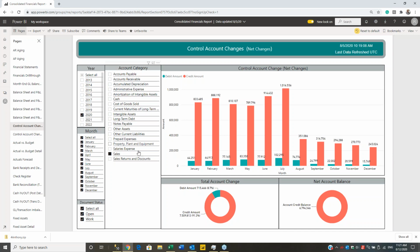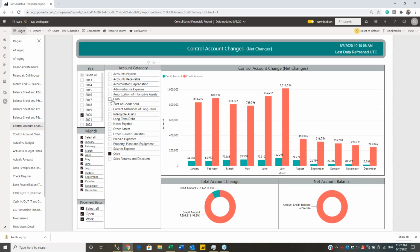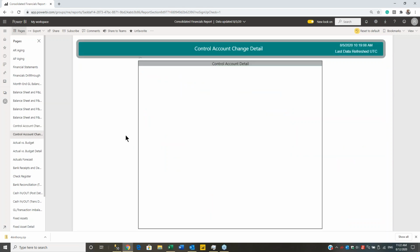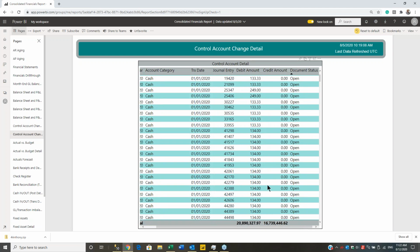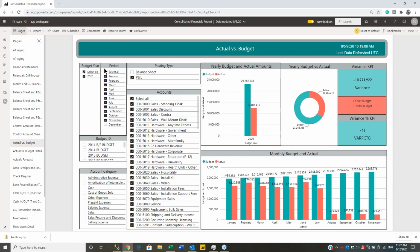And we're on sales. If you click the very next form, it's going to give you the detail underlying all of these account category changes. And there they are. It's smart enough to know we were looking at sales. So if I change this to cash, it's going to remember all of these settings in the detail. Cash. There it is. Took a minute to refresh. Again, we haven't run one report yet. Can you imagine how many reports we're going to need to run to slice and dice this data like this? It's just a lot.